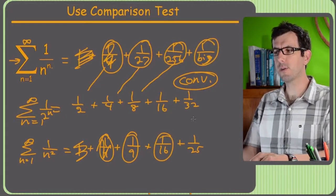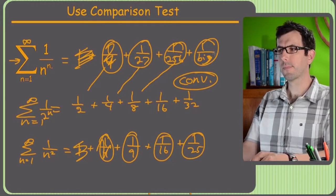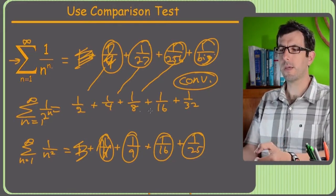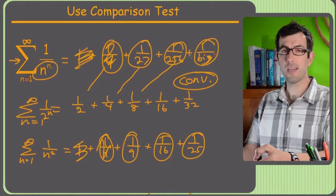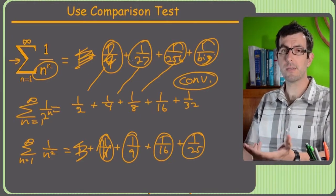You can kind of see that as soon as we get past those first couple of terms, our sequence is way underneath this other convergent sequence. So with one like this, where the terms get small really fast, there are a lot of good ideas for stuff we can compare it to, and the comparison test will work.